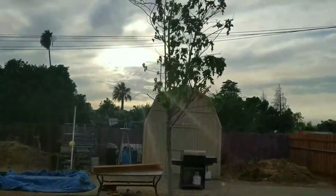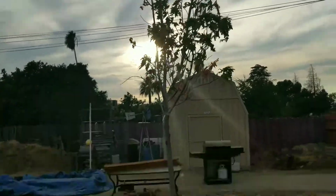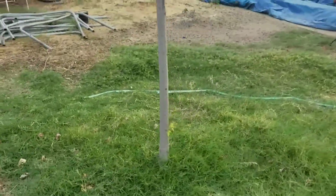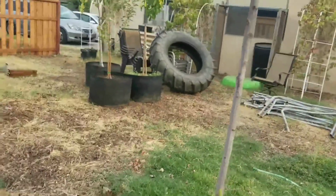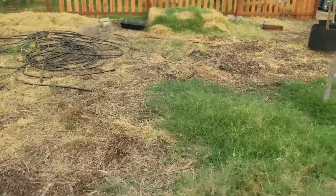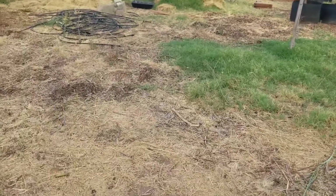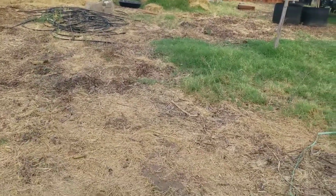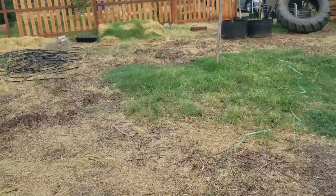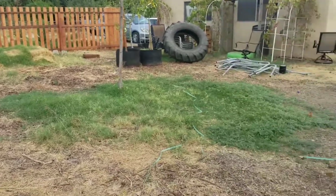This tree here is a silver maple tree. So my intention anyway is to have this tree be a shade tree for the area, and then I want to have a raised bed garden around this area, and that way the tree will partially shade part of the garden where the sun passes, so I can choose what part of the garden I grow certain vegetables in.